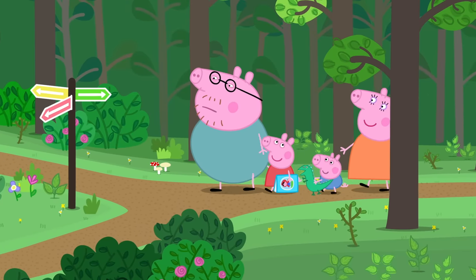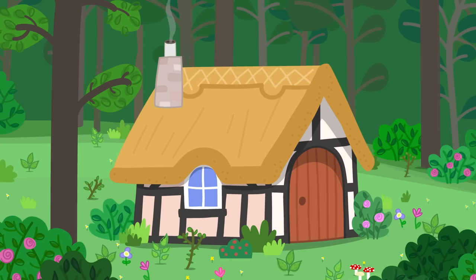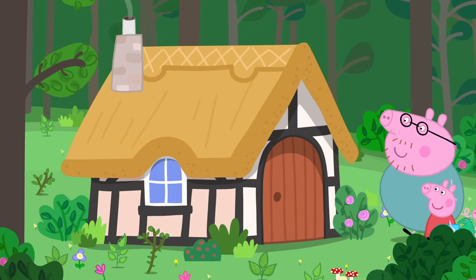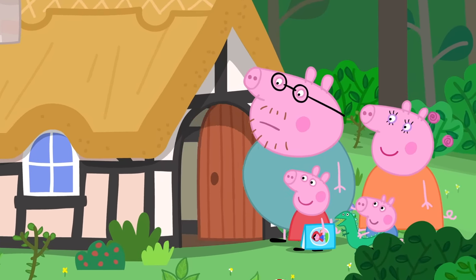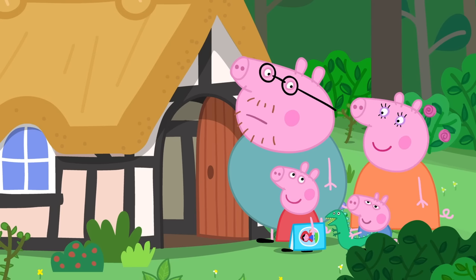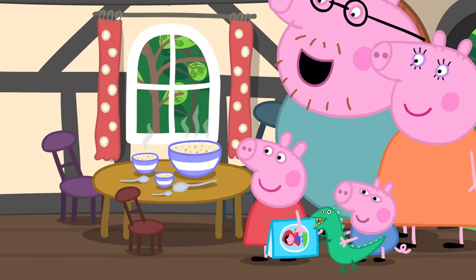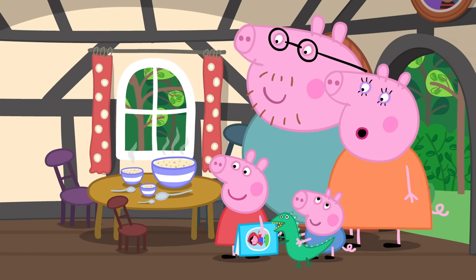Which way now, Daddy Pig? I'm not sure. There's a little house over there. Let's ask them the way. Hello? Is there anybody home? I wonder who lives here in the middle of the woods. There are three chairs. And three bowls of porridge.